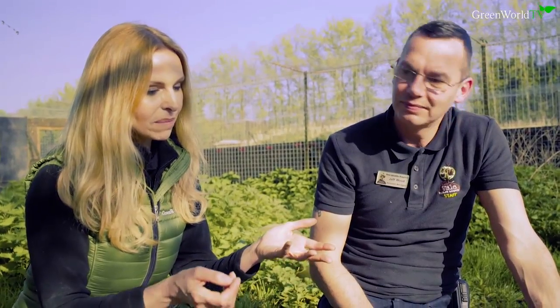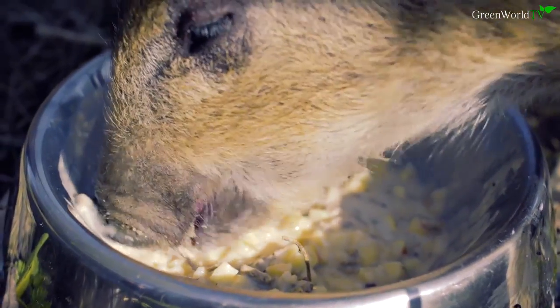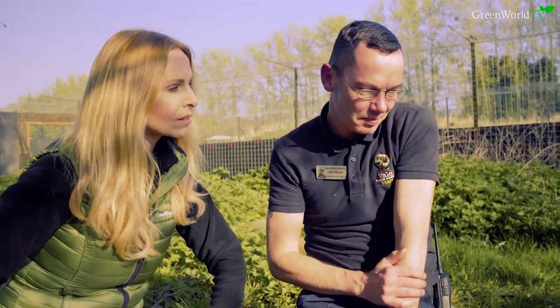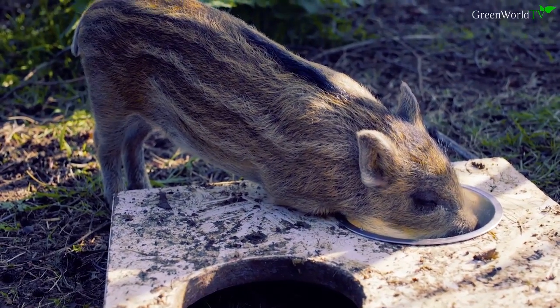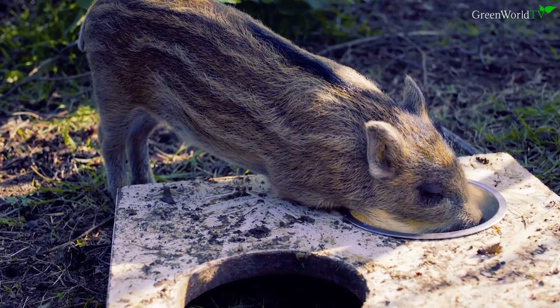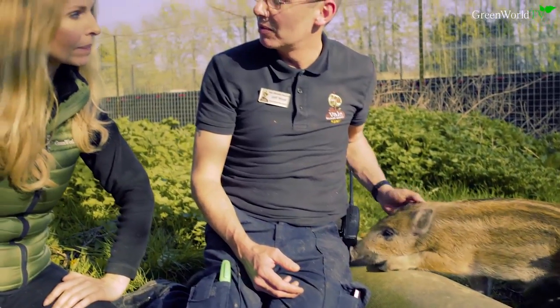I'm here with Jeff Wood, who works at Vale, and you get wild boar in how often, would you say? We rarely get them in. We've had a couple now in the last 2 years. The one that we had previously ended up going to a permanent home down in Devon. Unfortunately, with the boar, the problem is that we aren't able to rehab and release as we do the rest of the casualties that we get in.